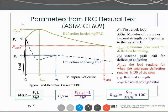And overall, if you look at C1609, the difference again versus a standard flexural test is that here we can have this post-cracking performance characterized, and they recommend using a load at when the deflection gets to be the span divided by 150, which is about 3 millimeters if you're looking at numbers, or 0.12 inches, I believe. So if it deflects by 0.12 inches, you would get what the value is.